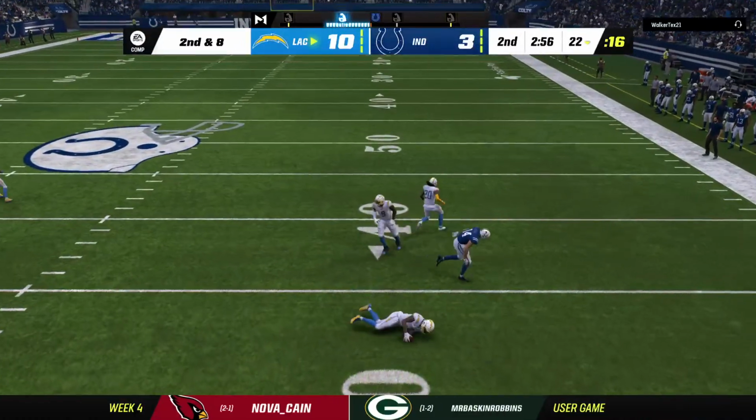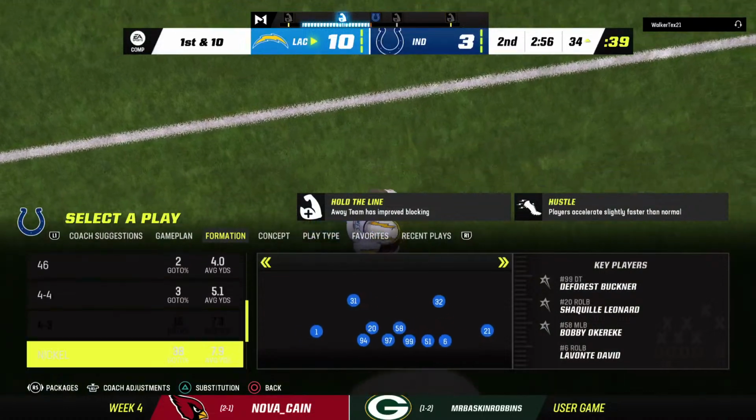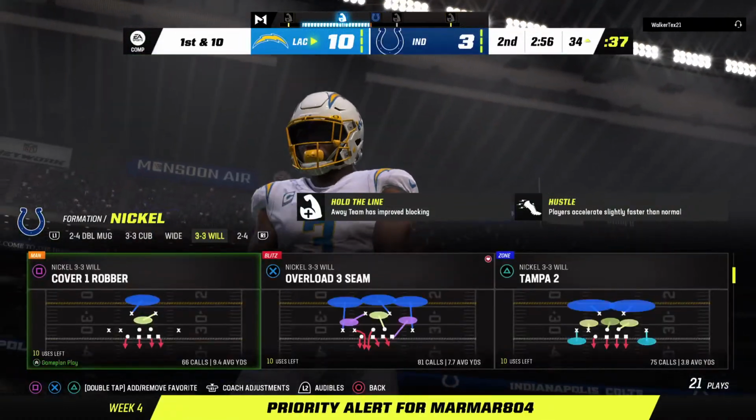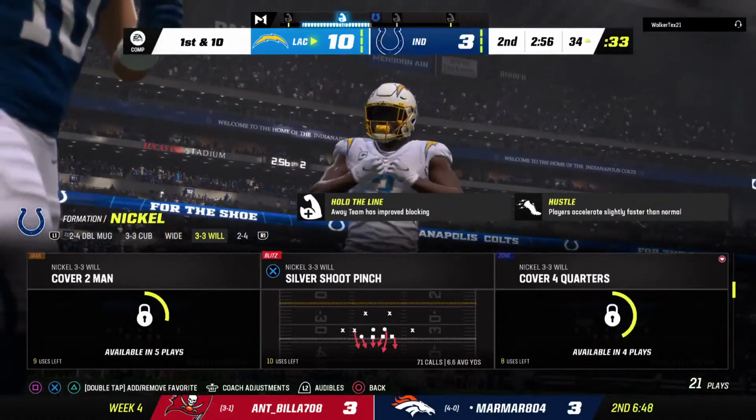Oh, that's into a double team, and it's intercepted. Derwin James with a pick. And the Chargers are going to take possession of the football. Second interception for him now here in this first half.